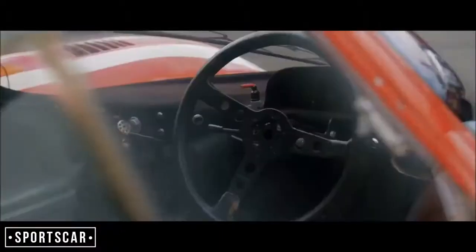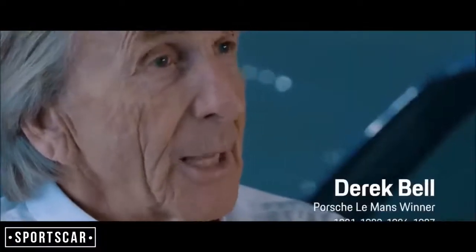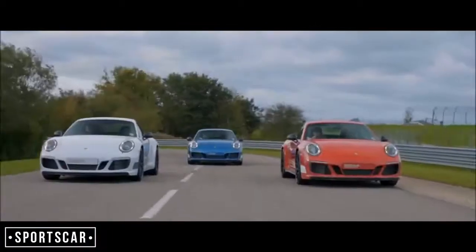Porsche's racing heritage goes back to really the first cars they even made. Porsche are the ones that gave me the history, the reason I'm sitting here now. All the time they link what we do on track to what comes out in the road cars.